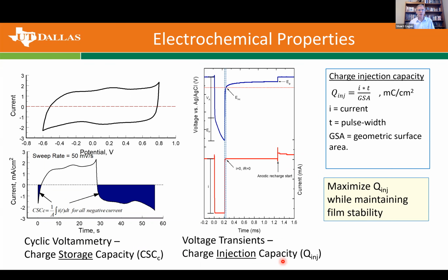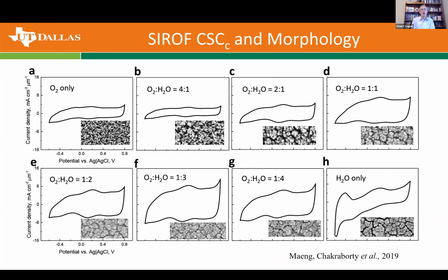And the charge injection capacities and the charge storage capacities, not surprisingly, depend on the morphology of the films. This is an example of cyclic voltammetry of iridium oxide, showing the different morphologies on the CV diagrams. This is electrochemical potential, this is current. Think of driving force, think of the rate of reaction, think of the area within the CV as the important feature. So the more area, the better the film likely is.